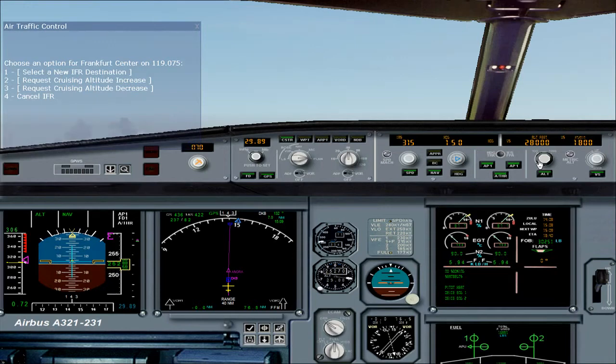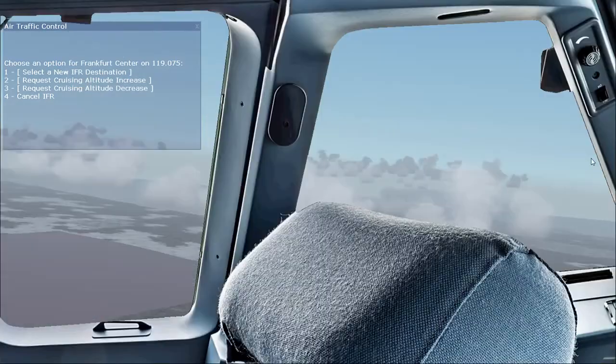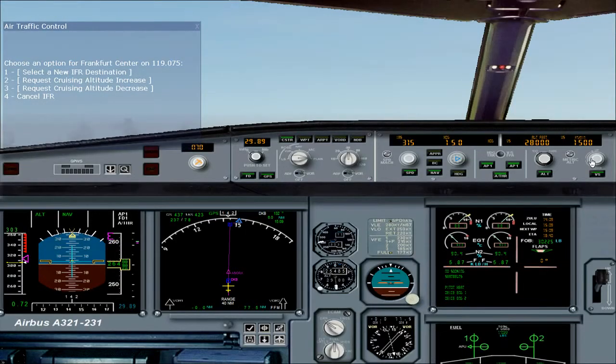Okay, so we're on our final leg of our climb to cruising altitude. I'm going to reduce our vertical speed back down to 1,500 feet per minute. Airspeed is starting to drop off a little bit there, and I don't want to get too low.